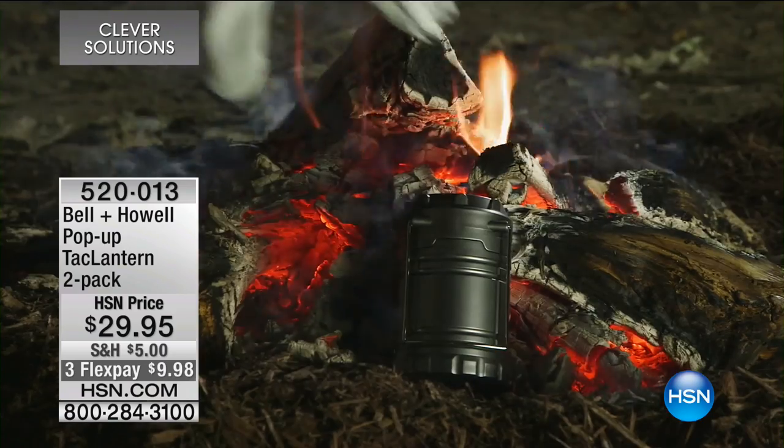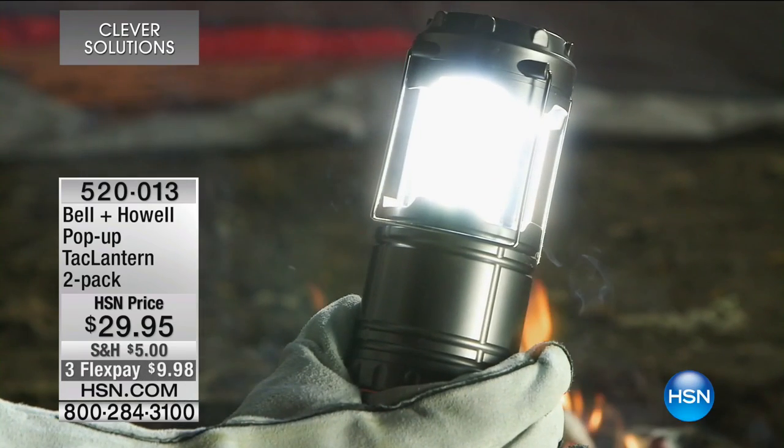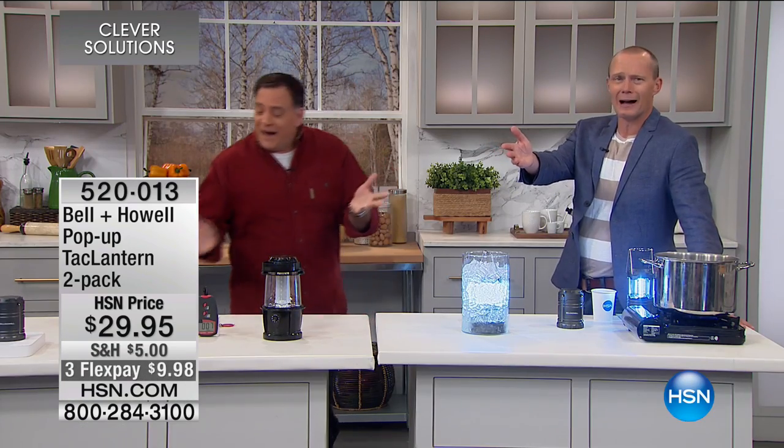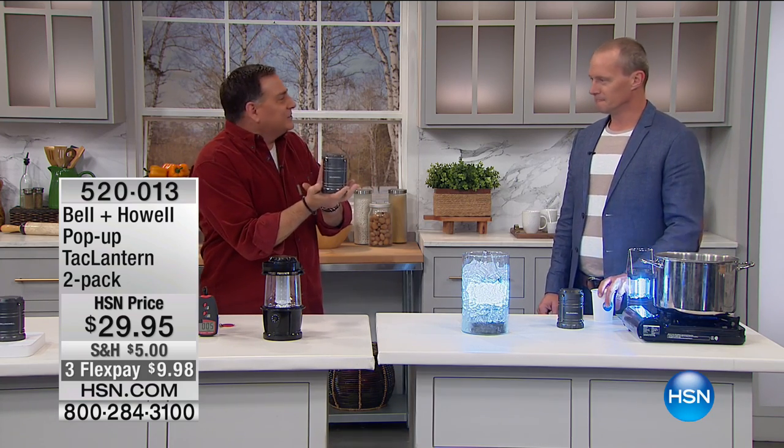What's amazing about these is that they use a brand new technology in LEDs. It's called COB LEDs. He pulled it out of the fire. I'll show you that in a second, but here's the cool thing about these. Look how tiny it is. It looks like a little soda can that you hold in your hand.